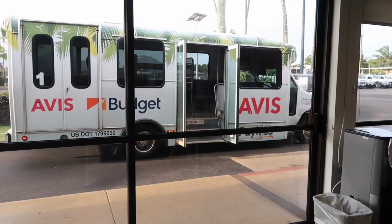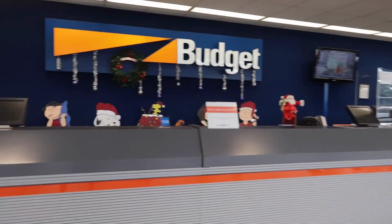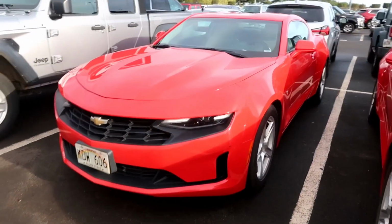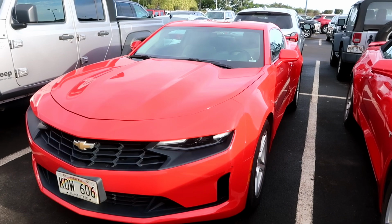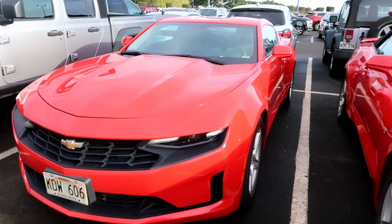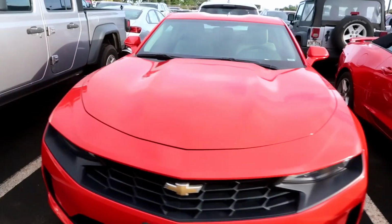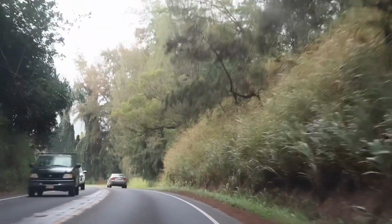So that's the free shuttle that brought us here, and we are at the car rental place. Very nice and big. Alright, here we go. Our car rental for the day. We actually chose something different, and they offered us a red Camaro for the same price. So we took it. Why not, right? Check it out.